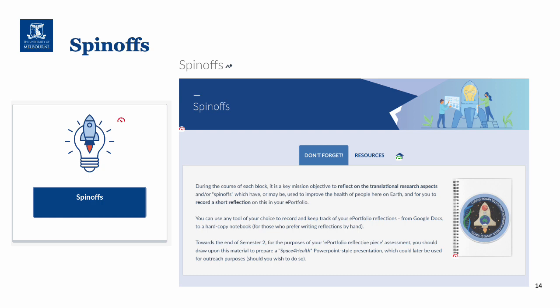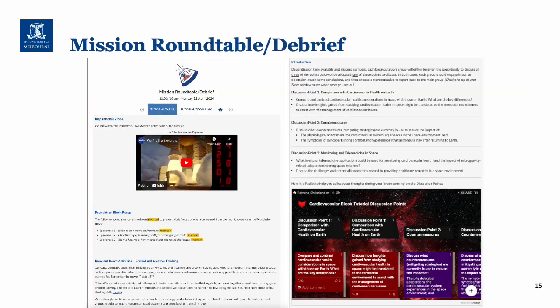This is a picture of the spin-offs tile and tabs. So there is general information and also the resources page, which has quite a long list of resources for you to choose from. In terms of the mission roundtable and debrief, there's a tab for the tutorial tasks and also the Zoom link, which is just the standard recurring link that we'll be using for the whole year. We'll again start with an inspirational video, then the recap for the foundation block, and as I mentioned, the allocations will appear on Canvas. Then some breakout room activities for critical and creative thinking.